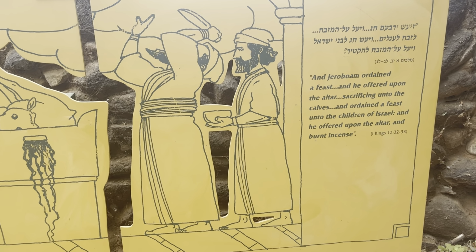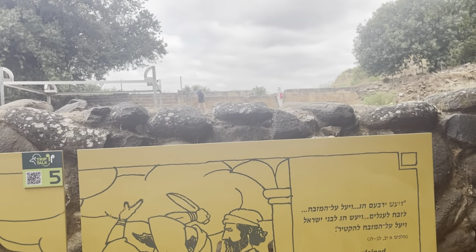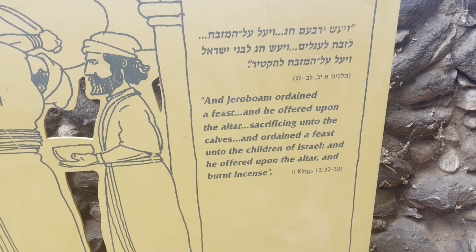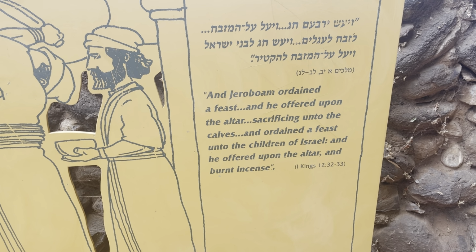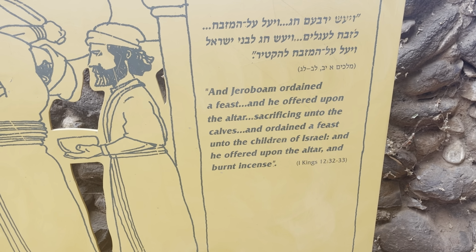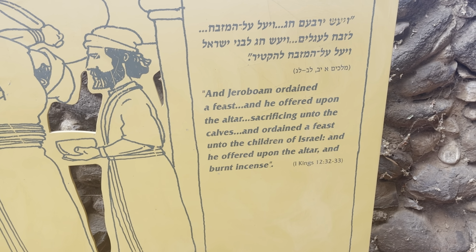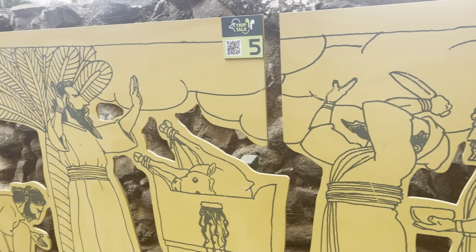Most archaeologists believe that the whole thing that you see over here dates to the year 900 before Christ. Beside this, you can also look to the left side of the structure. Those are rooms where they kept some of the sacrifices, and some of the outlines over there are where priests would sit and teach other priests what to do and how to act like priests. Jeroboam ordained a feast and offered upon the altar, sacrificing to the calves, and he burnt incense, 1 Kings chapter 12, verses 32 and 33.